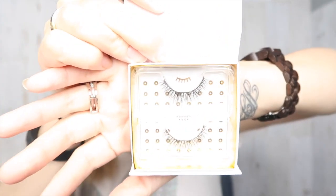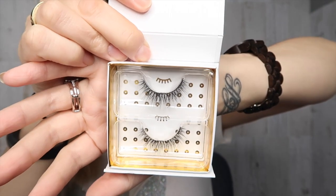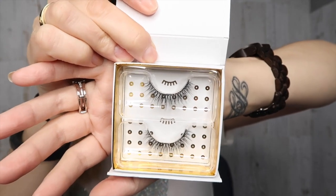All right, what is this? Baddington Monroe Silk Lashes. Ooh, mama loves her eyelashes. Retails for $28. 3D multi-layered Baddington Monroe Silk Lashes enhance your look with moderate length, adding volume and length to your lashes. Let's see. Okay, so they're not too dramatic, but they are very nice looking and I'm excited.